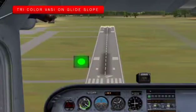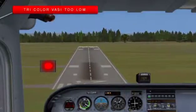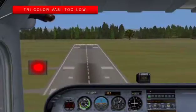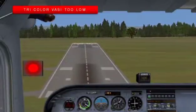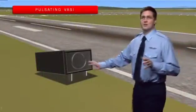Finally, here's the cockpit view when the aircraft is too low on the approach. Notice the single light source is red. If the pilot stays on this path, the plane will touch down long, potentially far enough down the runway to cause an overrun. Now, you might run across a pulsating VASI like you see right here.